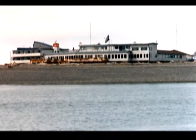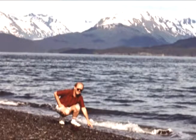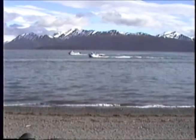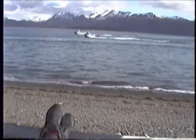The restaurant at the hotel had an outdoor deck overlooking the bay where we enjoyed our breakfast. The weather was warm enough to put on shorts and walk the beach. This is the view from our room at the Land's End Hotel on Homer Spit.